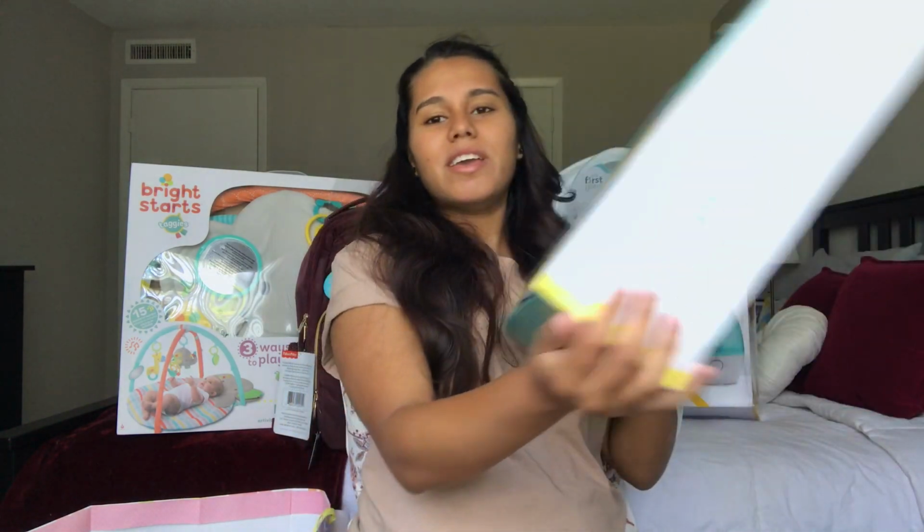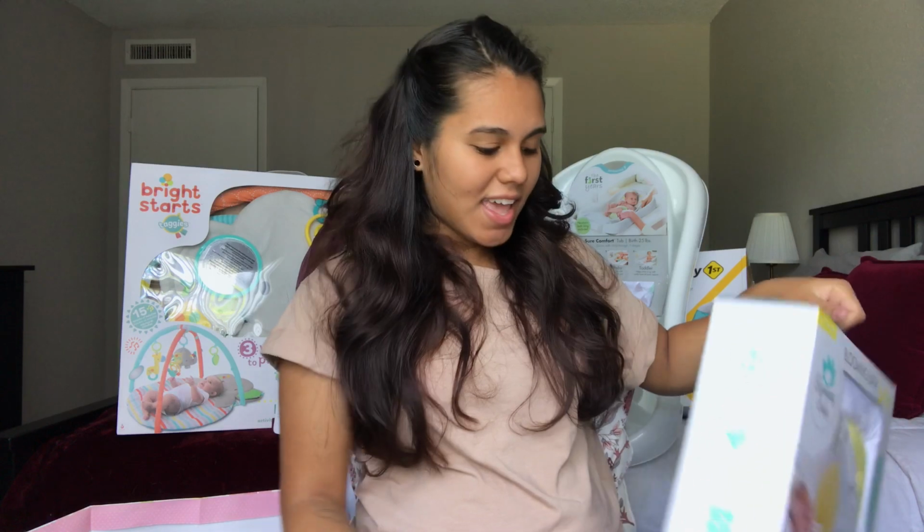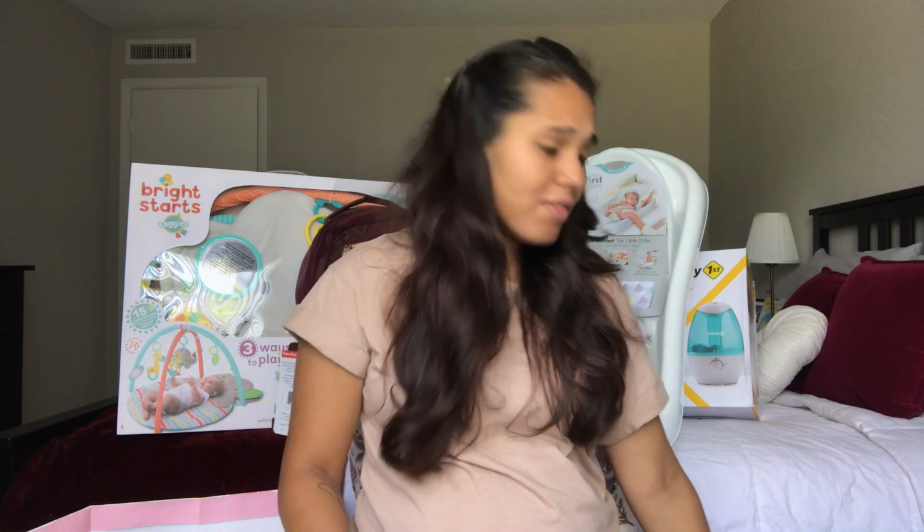Basically, it's just a giant flower that you can put in the sink, and it kind of just works like a towel or something under the baby so that way they don't slip and fall, and it just makes it easier for you to wash their bodies when they're very, very young and very small. So I love it because I can use it in the bathroom, I can use it in the kitchen. It's super easy to wash and dry, and I'm just super excited about that.